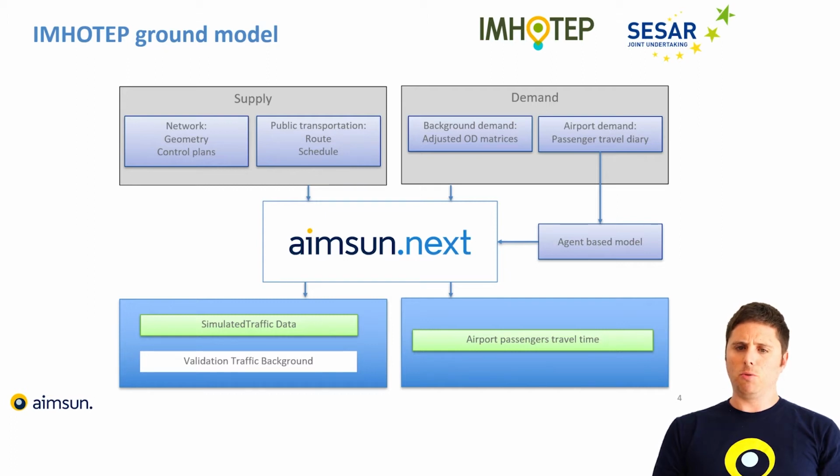These models have the supply side, which is composed of the road network, with roads, streets with various numbers of lanes and speed limits, intersections with turning lanes, yields, stops or traffic lights with their respective green and red times, and the public transportation with their routes, schedules and vehicular capacity. Then there is the demand side.